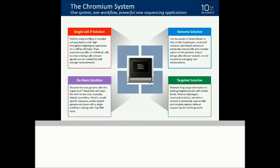That same linked read data type is what we're using to develop our de novo solution, all the way from sample to answer, and I'll talk a lot more about that today. And then finally, our targeted solution, which essentially allows you to take the power of those linked reads that you would apply to the whole genome scale and do everything that you could do on the genome scale, but do it in a targeted fashion. So you're only looking at certain portions of the genome, but still maintaining the long-range information to resolve haplotypes, structural variation, and get into regions of the genome that previously were inaccessible.